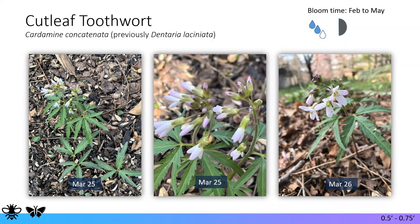Staying on this same page, this is the cut leaf toothwort, and it's one of the first to bloom in my garden. Every year I'm so excited to see this plant because it means spring has started. You're going to see by the height, it may be short in stature, but its early appearance in late winter to early spring is always eye-catching. It just really stands out.